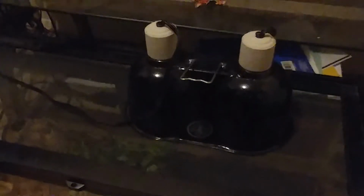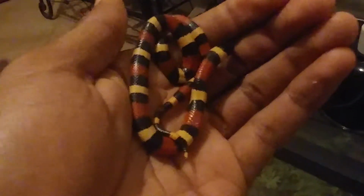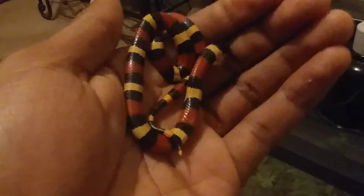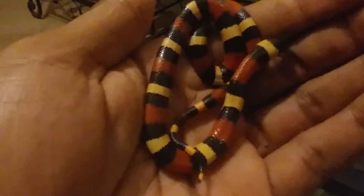But anyway, yeah. So I paid $150 for this little snake. I had to get back to my point. It's funny because the mountain horn lizard I saw was like $30. They said that's the one downside about these snakes, is that they can be pricey, but they're a good snake.